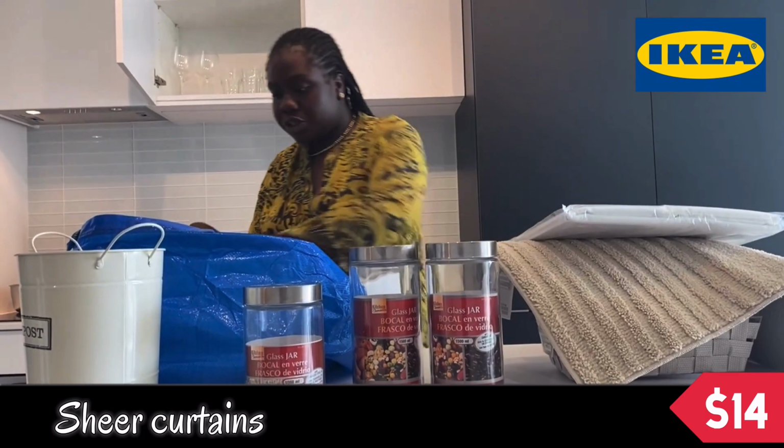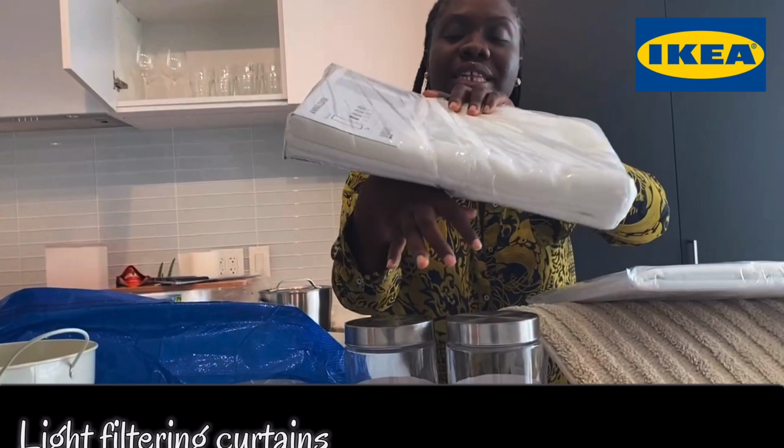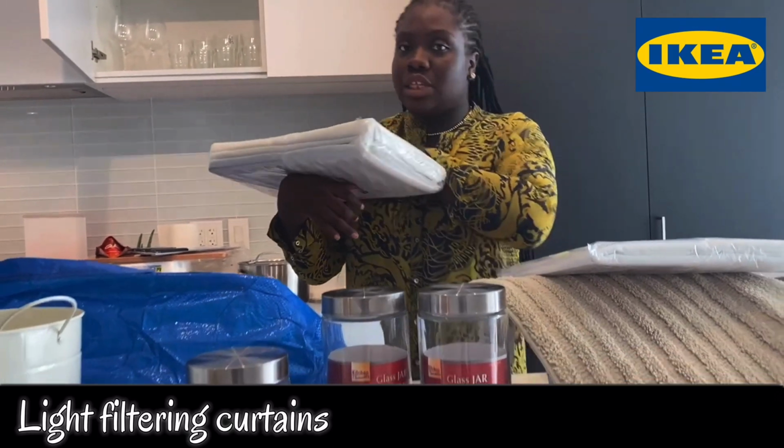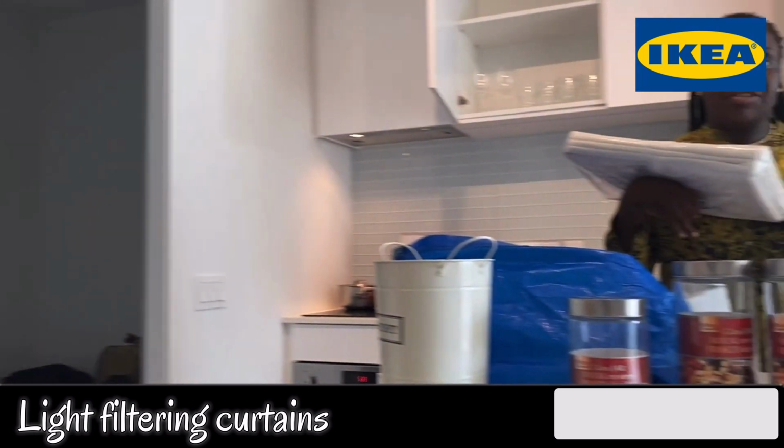The next thing I'm going to be showing you guys is this. It's called Analusa. This one is 19. It's for Rimike's room, because she has the room with the sliding door and there's no privacy if she wants to close that one.